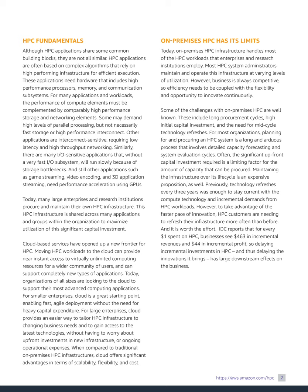On-premises HPC has its limits. Today, on-premises HPC infrastructure handles most of the HPC workloads that enterprises and research institutions employ. Most HPC system administrators maintain and operate this infrastructure at varying levels of utilization. However, business is always competitive, so efficiency needs to be coupled with the flexibility and opportunity to innovate continuously.